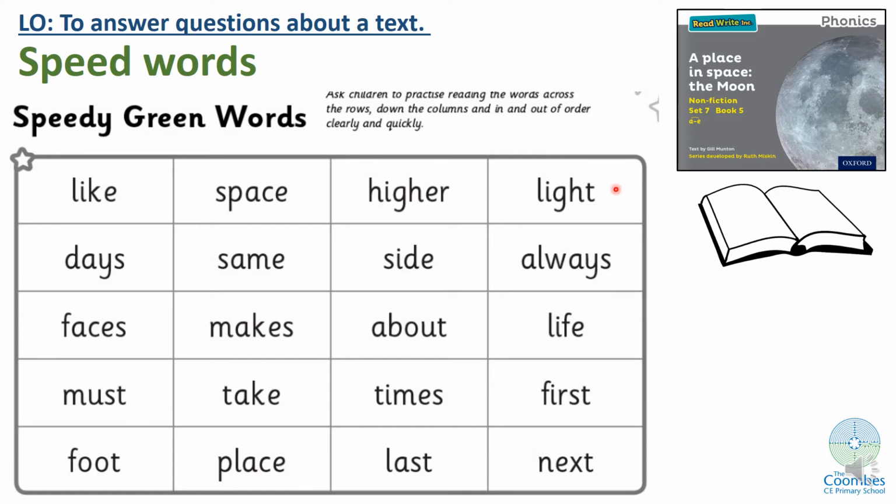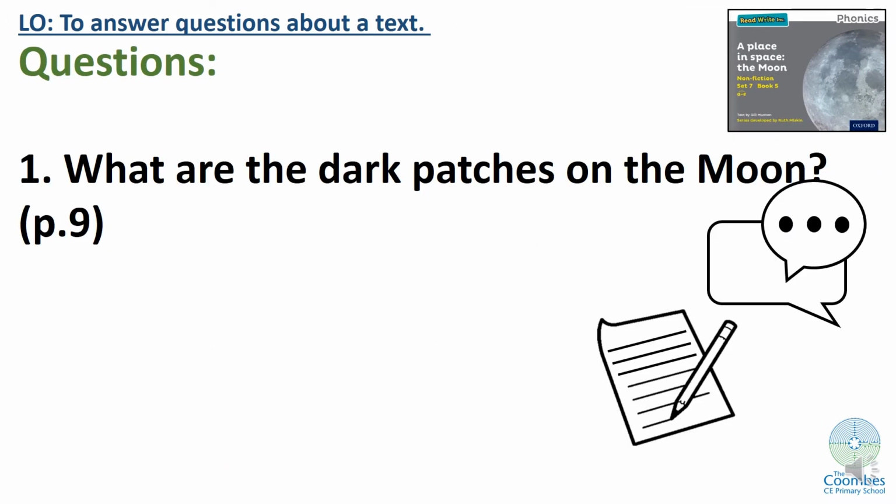Super reading. Well done. Now it's time to answer some questions from the book. So number 1, what are the dark patches on the moon? You can discuss the questions if you want to, or you can write the answers on the sheet. Try and find the answer in the book.